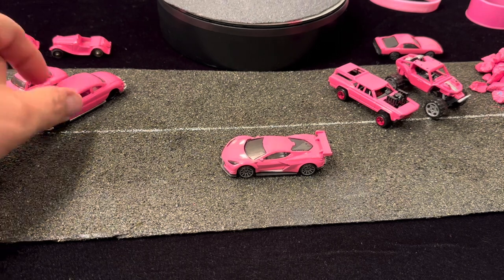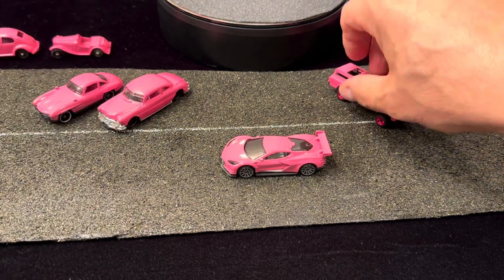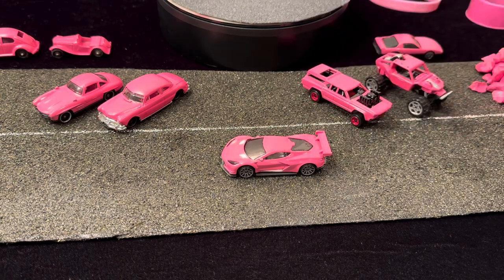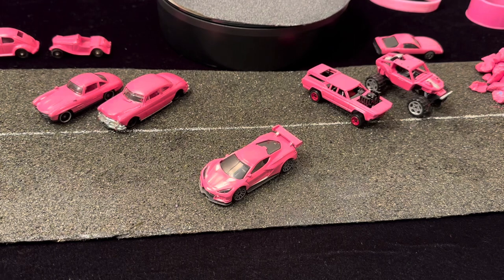Get your Mercedes-Benz, Hudson Hornet, Gasser, Rock Crawler, and my favorite for now, the Corvette.